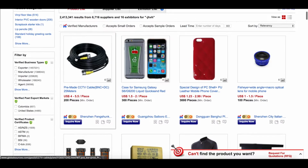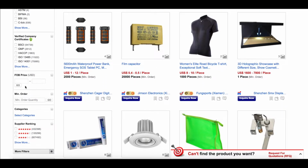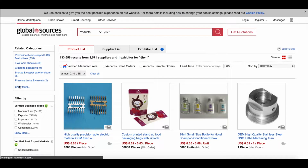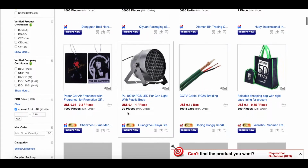The next thing that we do, as I promised, is go down here, and one of the things you can do is limit the price. As I said earlier, let's just put in 1 cent and see what you can find for 1 cent. And there you go, 133,000 results for products that are 1 cent. So let's scroll down, go through and see what jumps out.